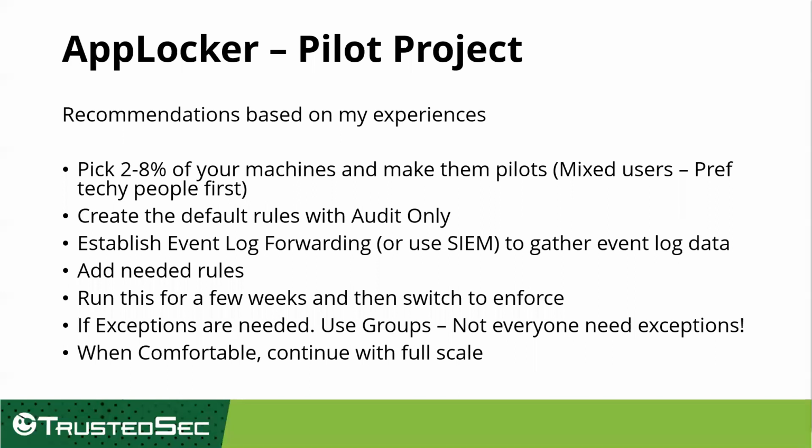If you have a good enough mix, you will get inputs from everyone, and you will start to see what sort of exceptions you need to make. Then you can add all the rules you need, run this new rule set you have tweaked for a few weeks, and then you can switch to enforce on those 2 to 8% of your machines.